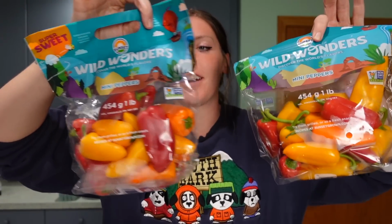And then really quickly, I just wanted to show you guys what I got from Fresh Thyme. So we needed more bananas. I got those. I got some sweet peppers because I'm planning to use these for my lunch, and they were actually on sale for 2 for $5. So they looked really good, and if anything, I'll just cut them up and make them into a veggie mix.